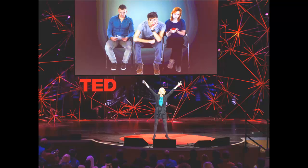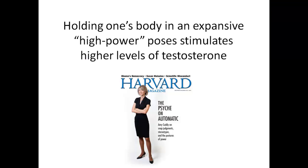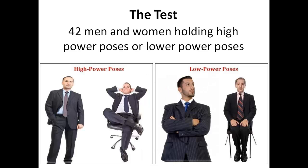You may have remembered from the Fly Zones that we sent out a couple of weeks ago. This is her doing a presentation at TED, and she's actually, interestingly enough, doing a power pose, and the people above her are doing a lower power pose. She is a Harvard University professor and did a study. Basically her thought process was, if you're holding one's body in expansive high power poses, it stimulates higher levels of testosterone. And the test that they did, they took 42 men and women holding high power poses, as you see to the left, and lower power poses, as you see to the right.